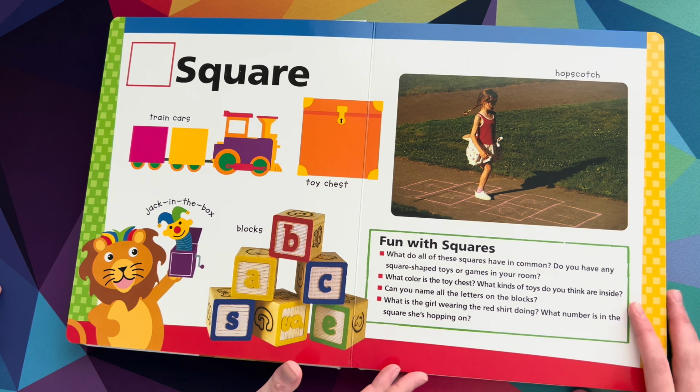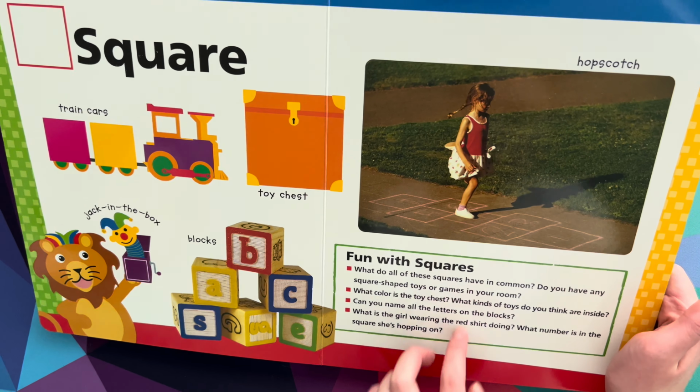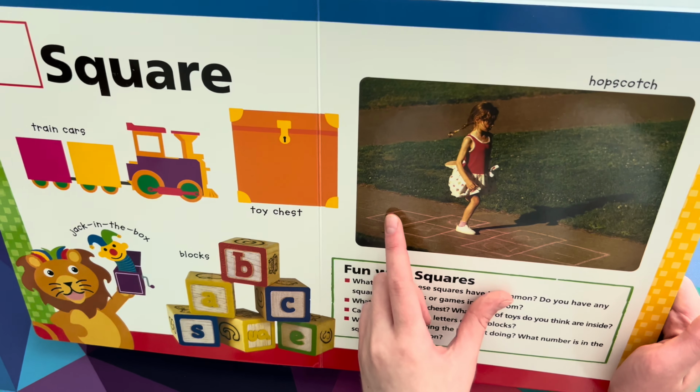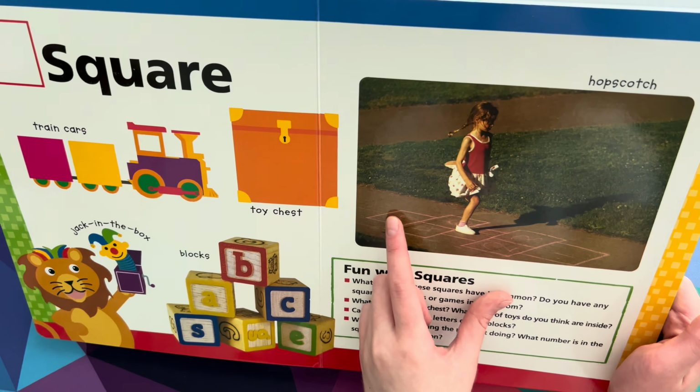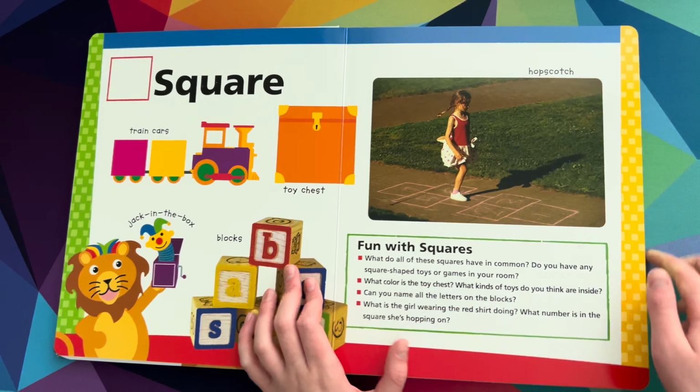What is the girl wearing the red shirt doing? What number is on the square she's hopping on? 1, 2, 3, 4. So I'm guessing this would be 4. And then 5, 6, 7.